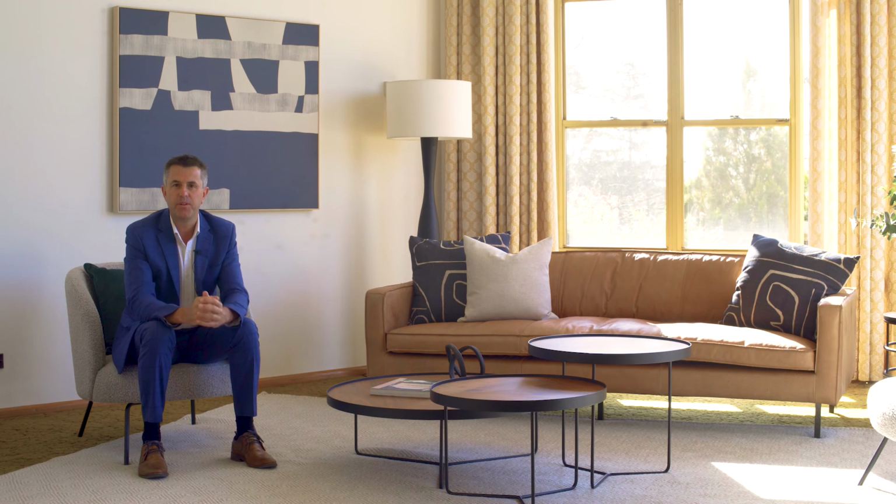But the home is built around one single idea, family. This home feels relaxed and informal. It's just a beautifully designed space, somewhere that I'd like to live.